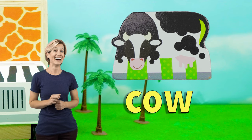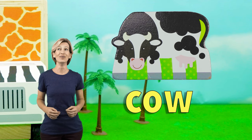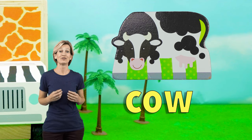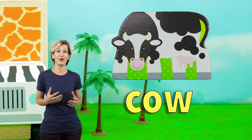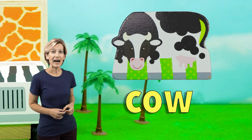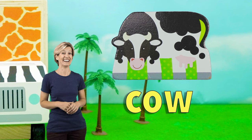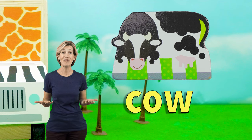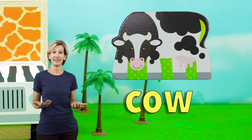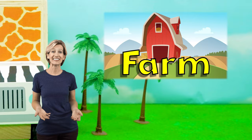it's a cow. I love cows so much. Cows are so cute. Let me tell you a little secret. I have pictures of cows all over my house. Yeah. I just love them so much. But where do you think a cow lives? Yeah, cows live on farms.